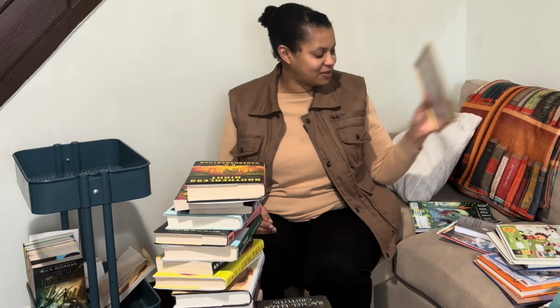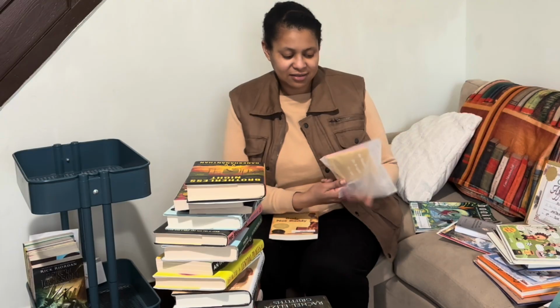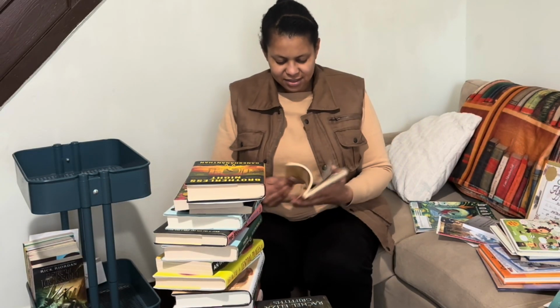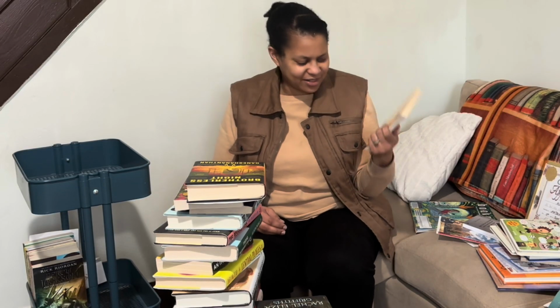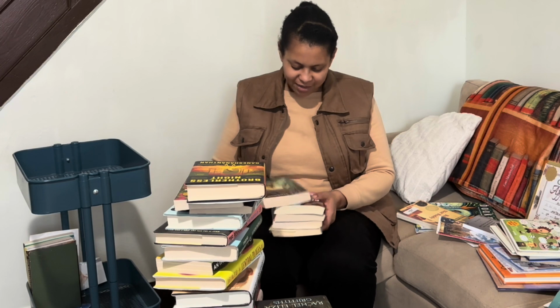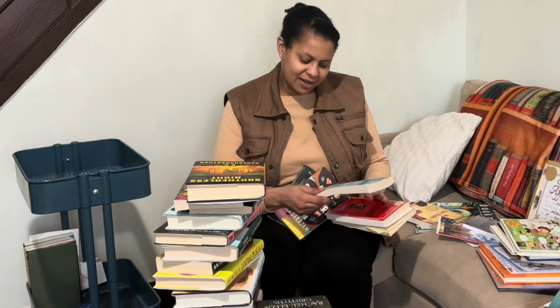Oh, this is a certificate from my daughter's preschool last year. These are little pocket journals to take. No, that goes over there. This is Bud, Not Buddy. I have two copies of this book, and I don't think I've read them. Does this match? I think maybe I'll change my pants and make a book and outfit video today, because that's what I'm wearing today. All right, Percy Jackson, Late Bloomers, The Man I Never Met.